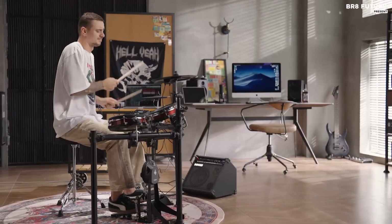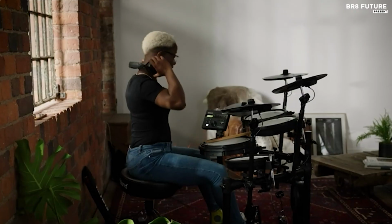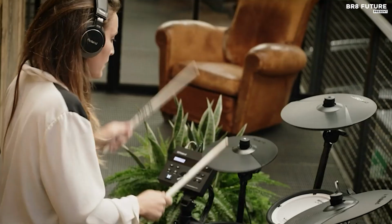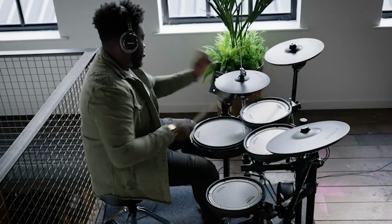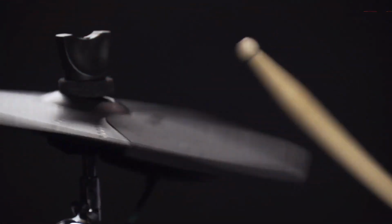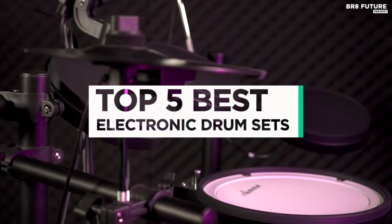Discover the rhythm of innovation with the best electronic drum set, revolutionizing the way you experience percussion. Whether you're a seasoned drummer or a novice exploring the beats, these sets offer an unparalleled range of sounds, from authentic acoustic tones to modern electronic beats. And that's where our guide to the top 5 best electronic drum sets you can buy for this year comes in.